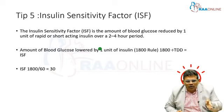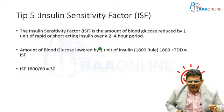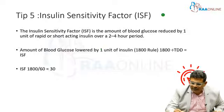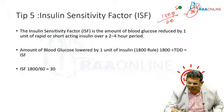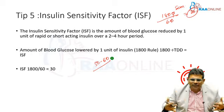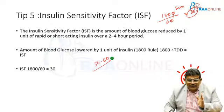The amount of blood glucose reduced by 1 unit of insulin: the rule is 1800 for ultra short acting analogs. So 1800 divided by the total daily dose of insulin. How much does our patient take? We have 1800 divided by 60, which is about 30. So the insulin sensitivity factor in Sam is about 30. The rule of thumb is that the insulin sensitivity factor will generally be between 50 to 60, or we can keep it as 50 for most individuals. But in the case of Sam, it is about 30.